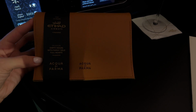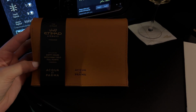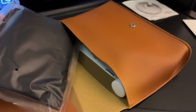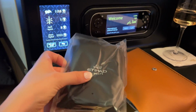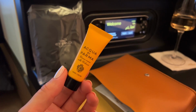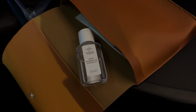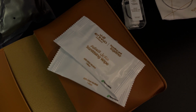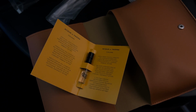Etihad have also partnered with this brand called Acqua di Parma. In this amenities kit, you will find some socks, some hand cream, hand sanitizer, some sanitizing wipes, a small little sample perfume, and a toothbrush and toothpaste. As of 2024, Etihad will be offering pyjamas and slippers on board, but at the time of this flight, unfortunately, they didn't have them.